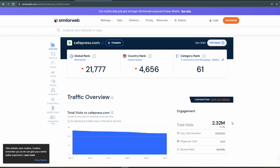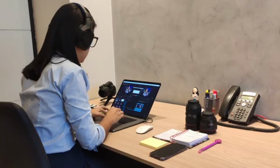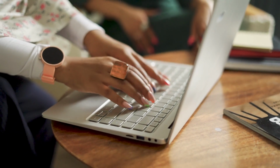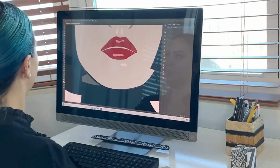And guys, when an online marketplace like CafePress gets views on its site, what do you think people do there? Are they there just to hang out or because they're just lost? Of course not. When you visit an online marketplace, your credit card is practically ready to be used and you're looking to buy something already. This means that CafePress has a built-in audience of 2.3 million people each and every month, and placing your design on their website will give you access to these customers, making selling so much simpler for you.